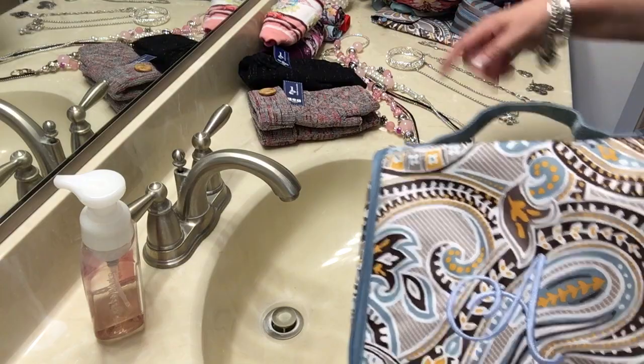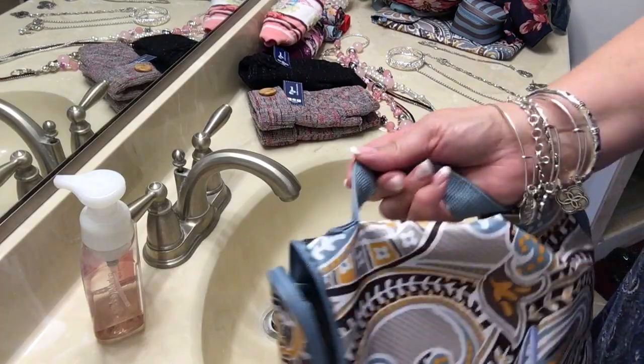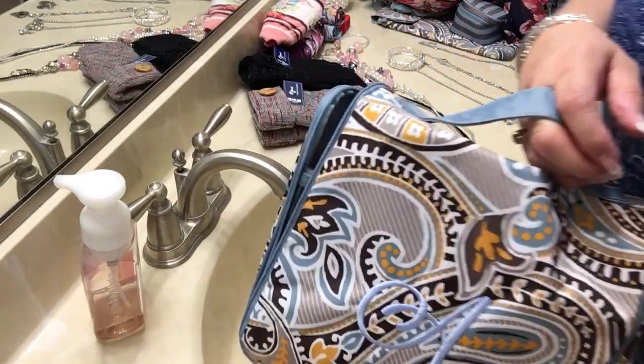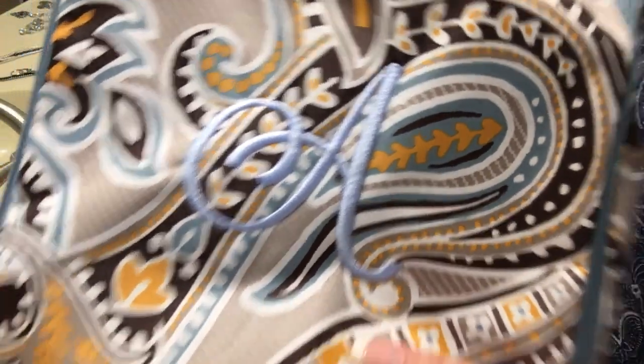Both of those are from 31, and Kristen got me these for Christmas. Before we were going to Hawaii, it was what can I get my daughter's idea? What can I get Mom for Christmas? She's the one that introduced me to all the packing cubes and the packing folder and everything. So that's where I learned how to do that. And she got my initial embroidered in, which I thought was very sweet. But this is a nice bag.